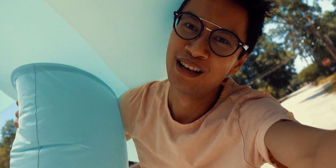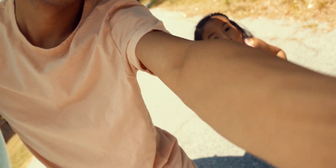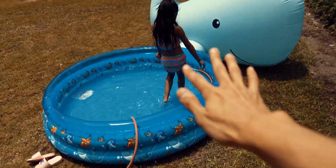I got this big whale right here, this inflatable whale for the hose. That's what whales make noise-wise. But I'm over here trying to vlog and hold this big whale.